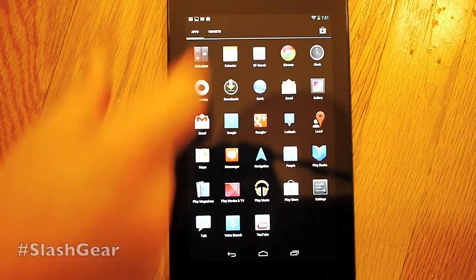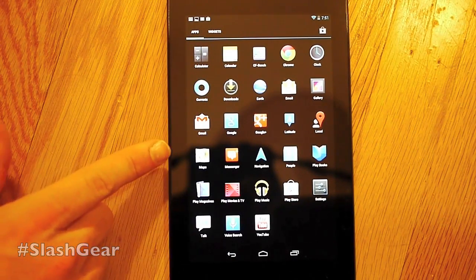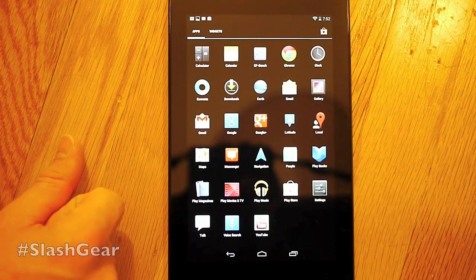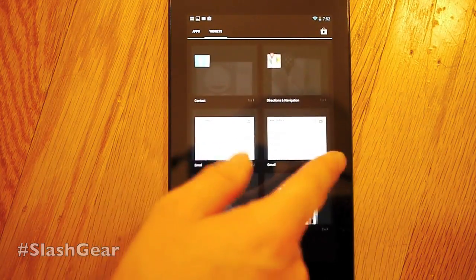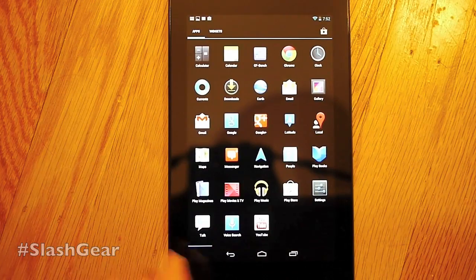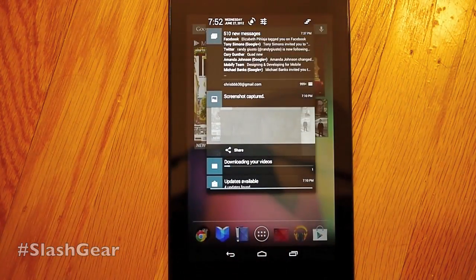Now it has a front-facing 1.3 megapixel camera, but what you are meant to be using it for is either YouTube clips or Google Plus, so you can hang out with other people with that. We have several sets of widgets here. Obviously, most of them you saw on the front page there, and they're all connected to the Google Play Store. You get one screen of apps right out of the box, and you have a new notifications window.